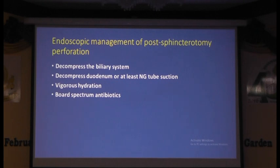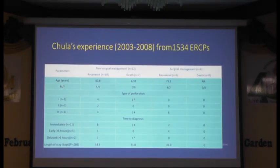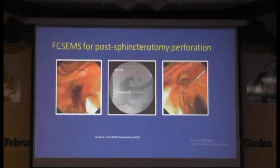So we can treat it, and I think we have good data to show you that by conservative therapy without surgery, the outcome is the same in terms of healing, but the length of stay was much shorter in the ones who did not need to go to surgery, in our almost 1,500 cases of ESP over 3 or 4 years. But I'll show you the new one.